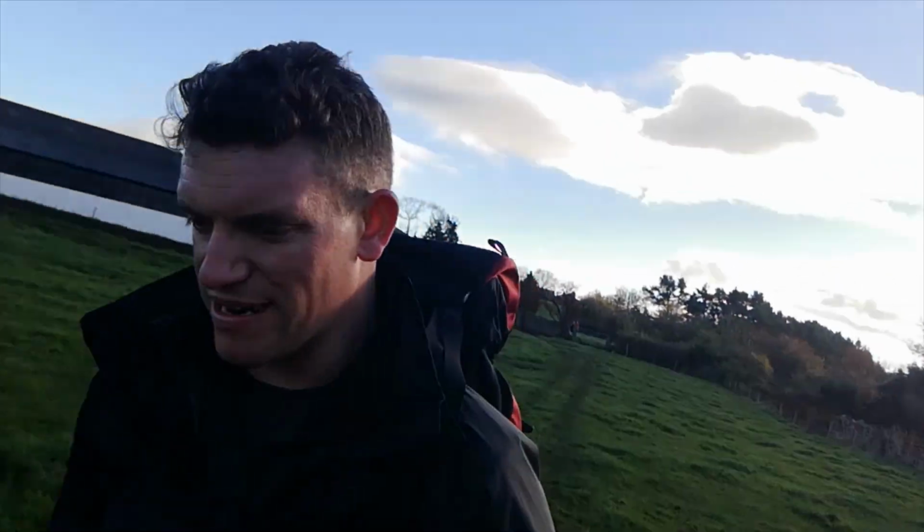But you can usually tell by footprints where people have been if you're not entirely sure where to go. But never just rely on that, because I've done that a few times over the years and it's turned out to be a bloody sheep's trail or something, and it just leads you to the middle of nowhere.